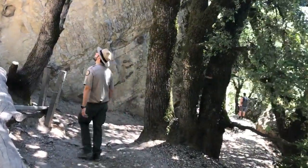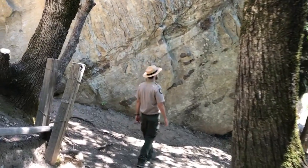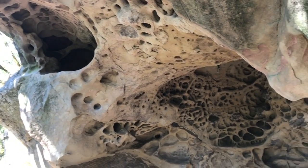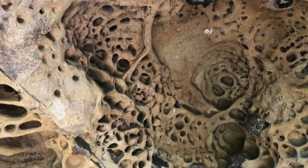Castle Rock is the rock formation that started it all. It was the highlight of the acreage that Judge Welch opened to the public in 1908. Castle Rock has some excellent examples of tafoni, which is formed by an unequal distribution of calcium carbonate throughout the Vaquero sandstone found on the upper ridges of the park.